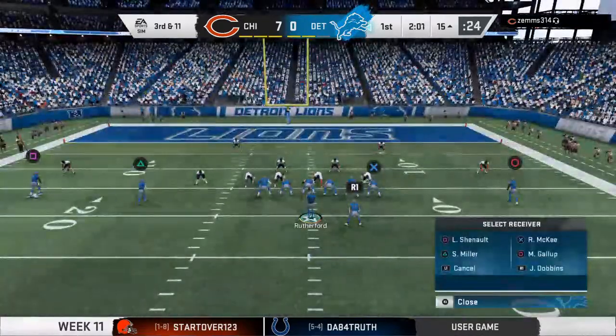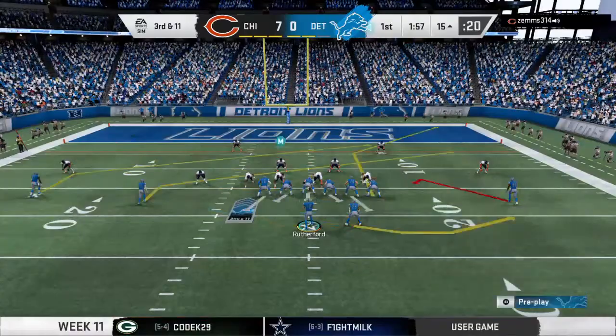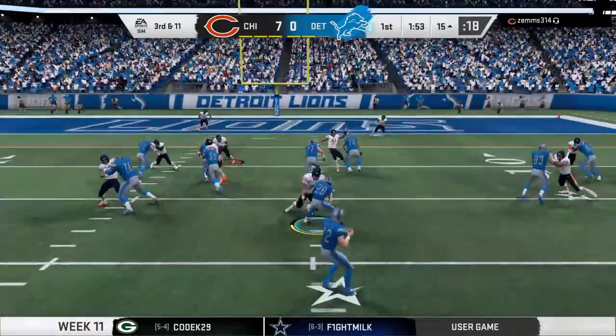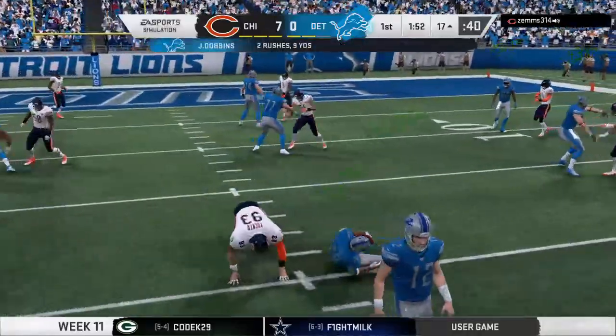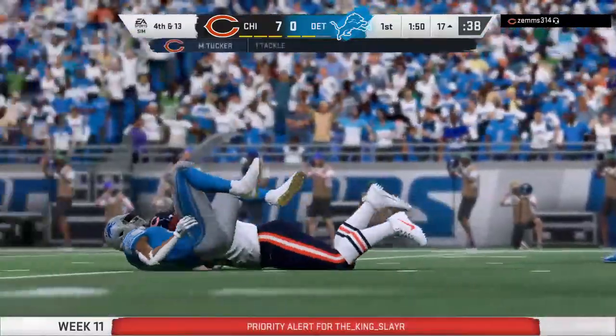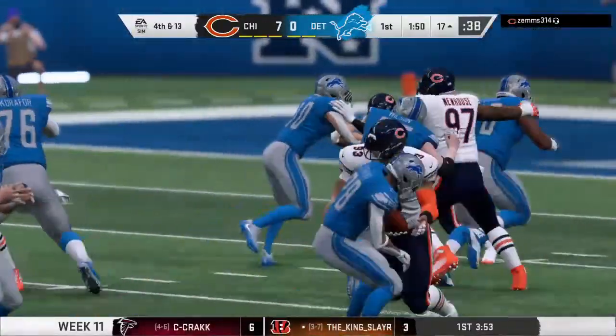9th play of the drive coming up, and certainly not an easy one on 3rd and long. Check 31, check 31. Ready? They'll run it now out of the gun, and this play gets blown up. They'll lose yardage back at the 17. That'll back them up 2 yards and also bring up 4th.